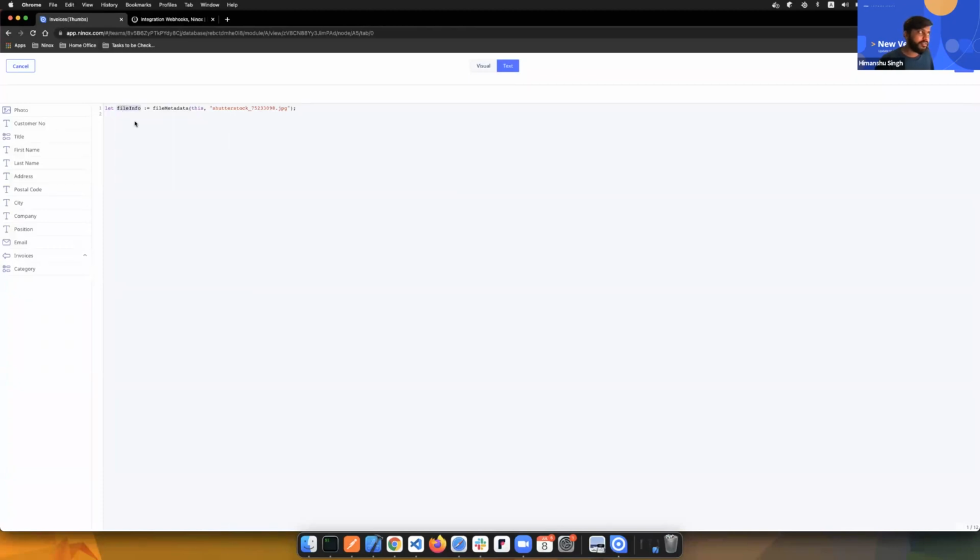So what does file info give to you? It gives you some generic properties like the name of the file, the size of the file, and the content type of the file. If it's an image, then it's going to be image slash the type of image, it could be PNG, it could be JPG. If it's a PDF, then it's going to be application slash PDF and so on. So it gives a lot of information to you, and there are certain ways to use that.